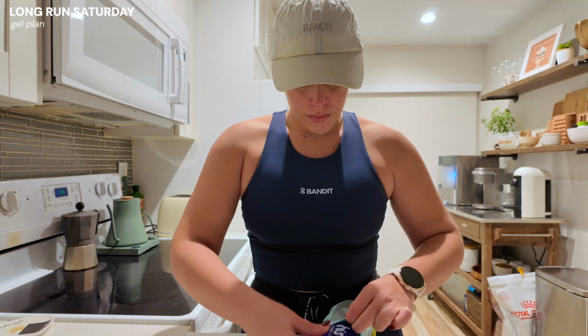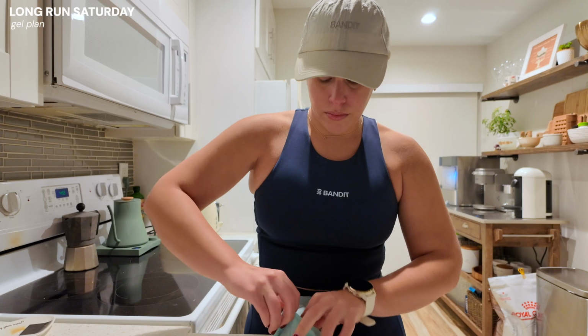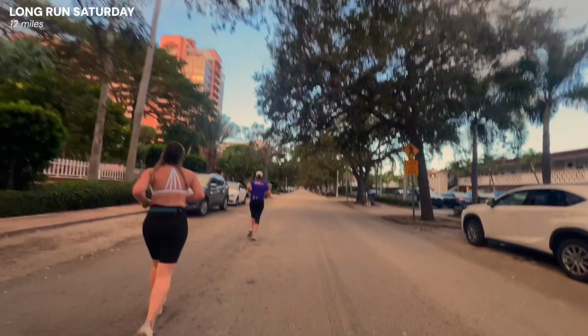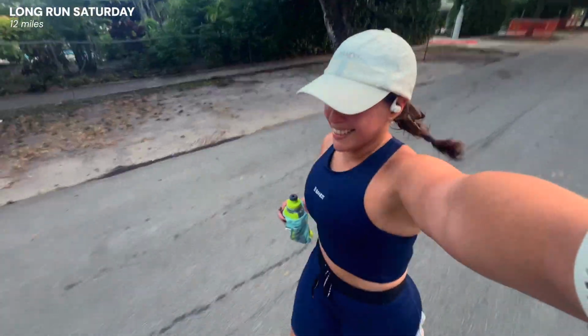The day before my long runs, I'll also have my gel plan squared away, or at least I'll take out which gels I will do the next day, and then I'll plan which miles to take which gels before I go to sleep so I can wake up feeling prepared and ready to conquer the run. Like there's no questioning what I'm going to do at which miles.